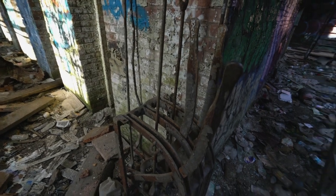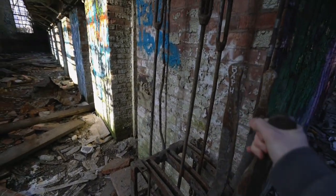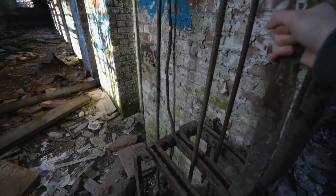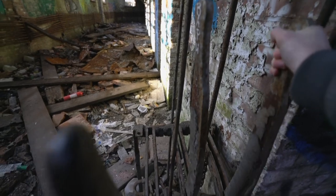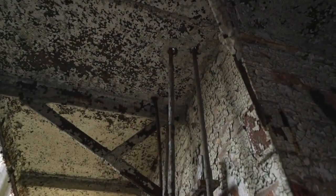I imagine this was like the old way of opening the cell doors. Not sure what they would do, if they would open multiple at once, but this one's pretty intact. Pulley system that goes up right through the ceiling.